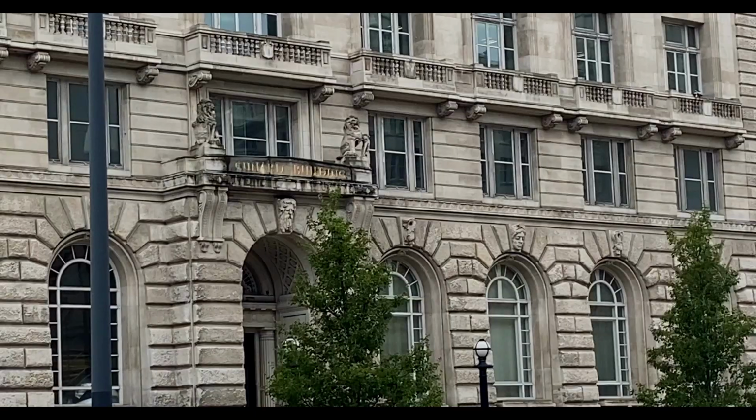Next door to the Liver building is the Cunard building. It is a beautiful, beautiful building in the style of an Italian Renaissance and Greek Revival, modelled on an Italian palace. This was the home of the Cunard Shipping Company until the 1960s. It used to house the passenger facilities for first, second and third class for all those making the voyage from Liverpool across to New York, the transatlantic voyage.